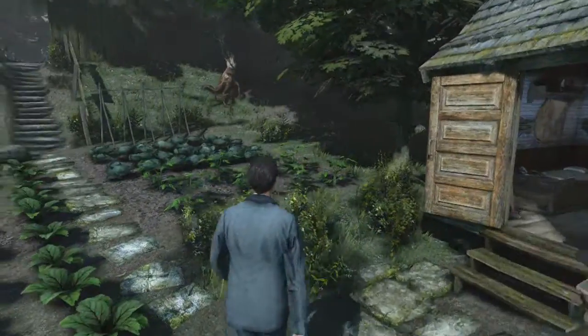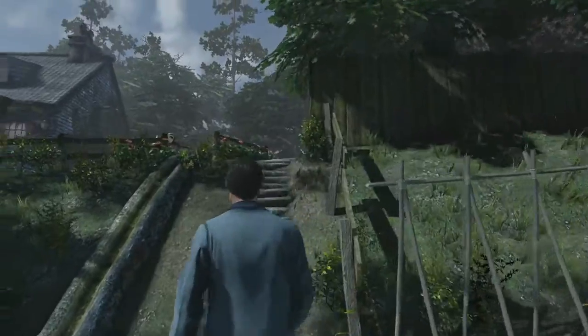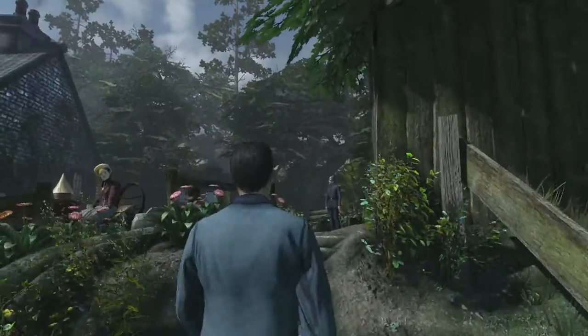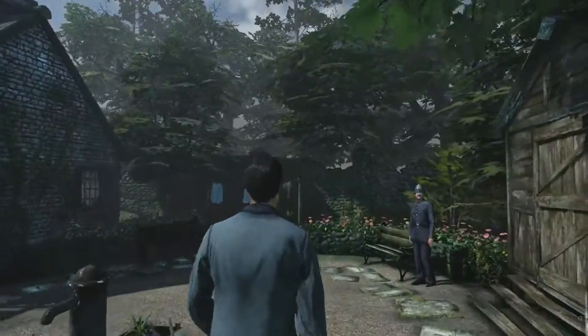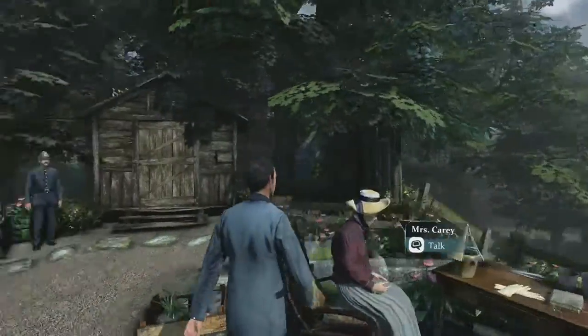Before we wait for that guy, can we run? Nope. We can only walk. Walk faster. Let's see if she knows anything about a box. What's in the box?